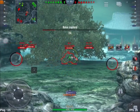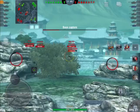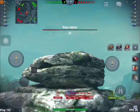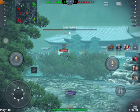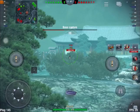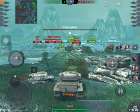Look at the reload time with vents and a rammer on this gun at 100% mastery. It's so quick, and at 0.32 dispersion and 228 pen, it will get through anything at tier 9. And at tier 10, you can aim for weak spots with your APCR happily.